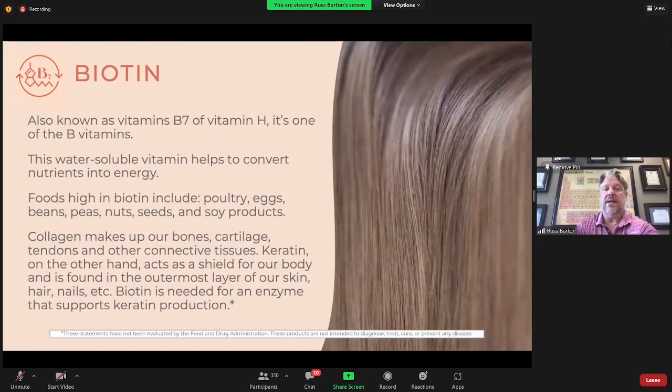Another ingredient that's in the advanced collagen product that's important is biotin. Biotin is a B vitamin, and like other B vitamins, it does play a role in converting the food we eat into energy. But in this case, and for the purposes of this product, we're particularly interested in its ability to support the enzymes that synthesize keratin. Keratin is a protein that is similar to collagen. It's more the shield protein that's in your fingernails, your hair, and the outer layer of your skin. So that's the purpose of biotin in the product, is really to focus on the hair and nails.